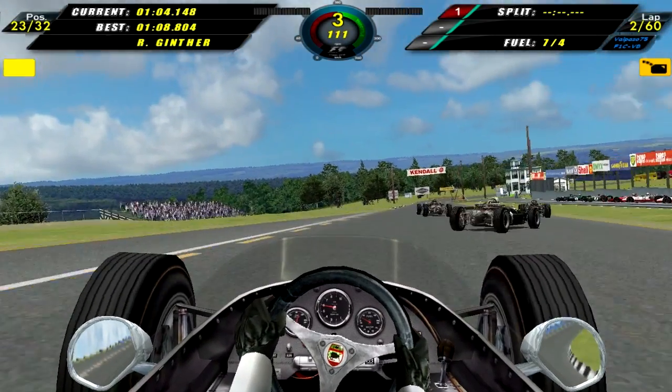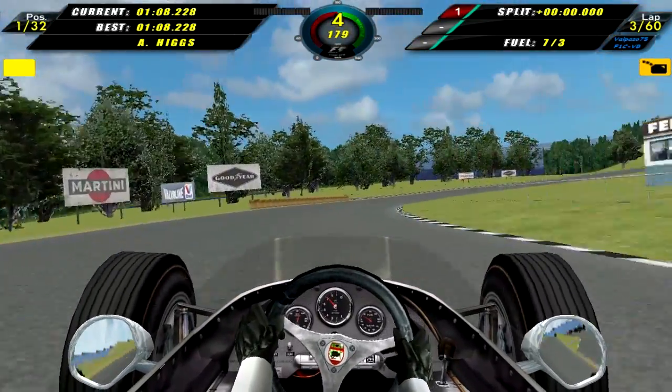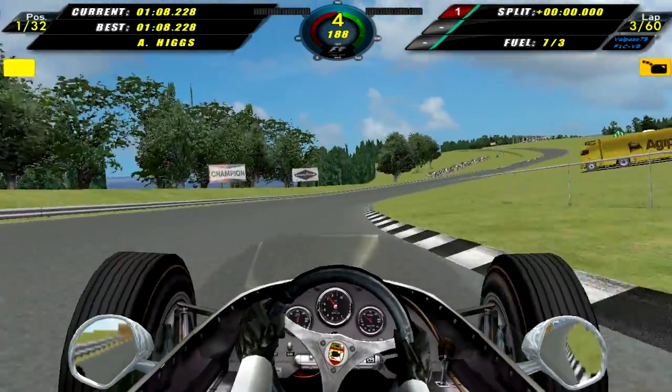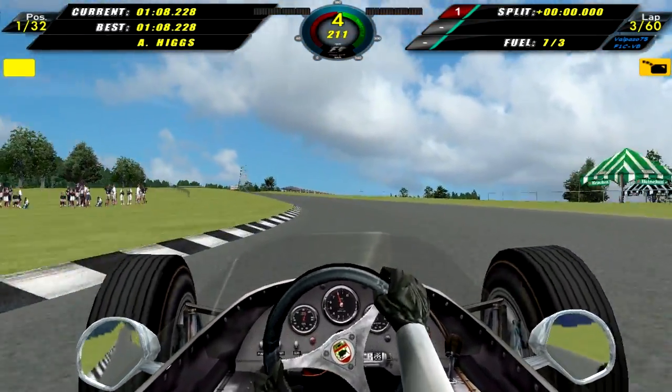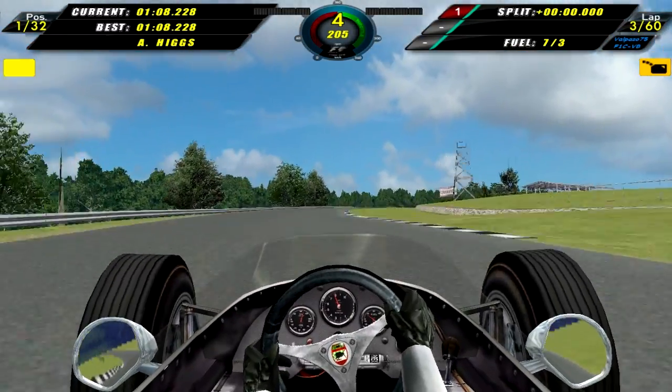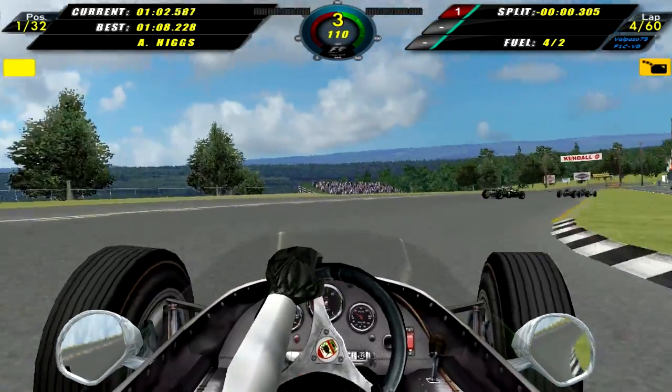And here we are in qualifying for the United States Grand Prix, coming around to set our first flying lap, and as always there are cars all over the start-finish straight on this track, because why the hell not. But that was a 1:08.228, which apparently puts us on pole, although that might not happen.